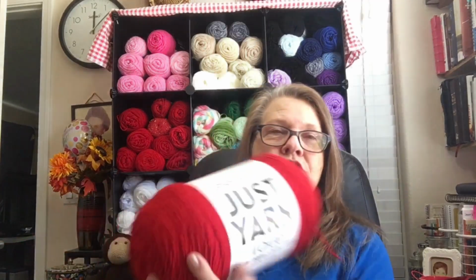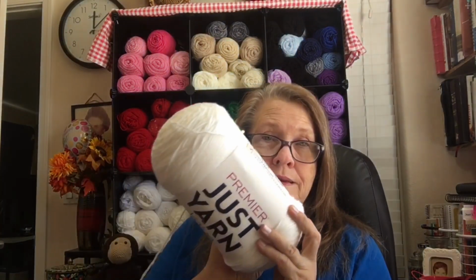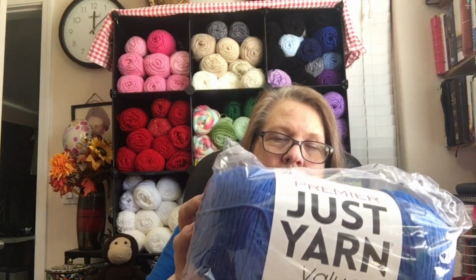Okay, let's see. On the red, white, and blue flag, I am using, I forgot to show you that, the Just yarn in the red, and of course the white Just yarn, and the blue I haven't opened yet, but it's the blue. This is a royal blue. I'm using this for the flag.